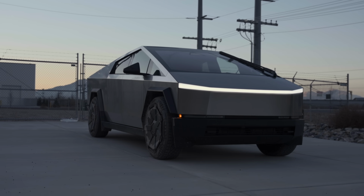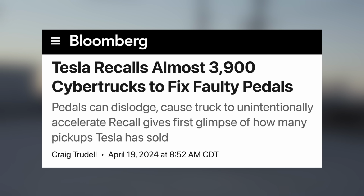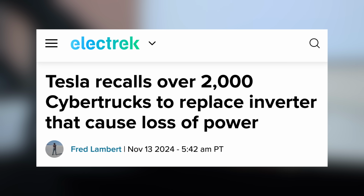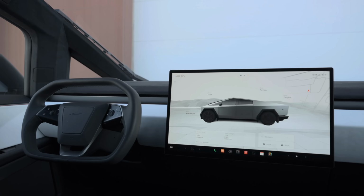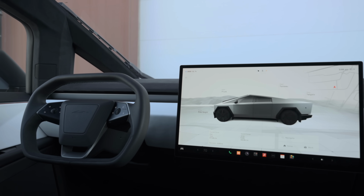Some were software fixes, but some were physical recalls that required a service visit. There was the faulty pedal recall, where the pedal cover would slide off and keep the car accelerating. There were recalls for wiper motors and a piece on the truck bed trim, and then there was another recall in November to replace drive inverters on about 2,000 trucks. All of these were pretty simple issues, all things considered, but they were of course exclusive to the early run of $100,000 to $120,000 Foundation Series Cybertrucks. By the time Tesla finally started shipping normally priced Cybertrucks, these issues were mostly fixed.